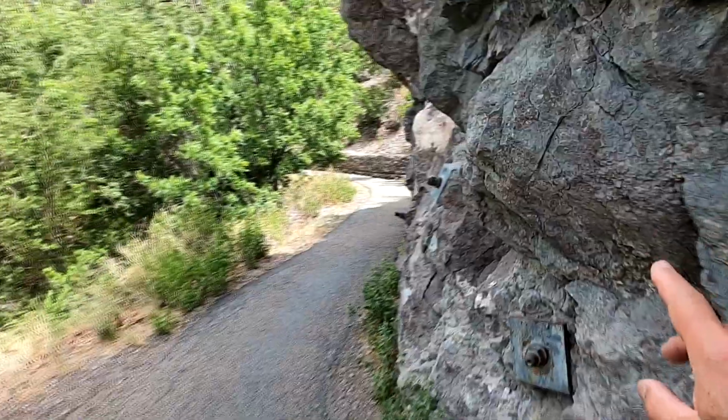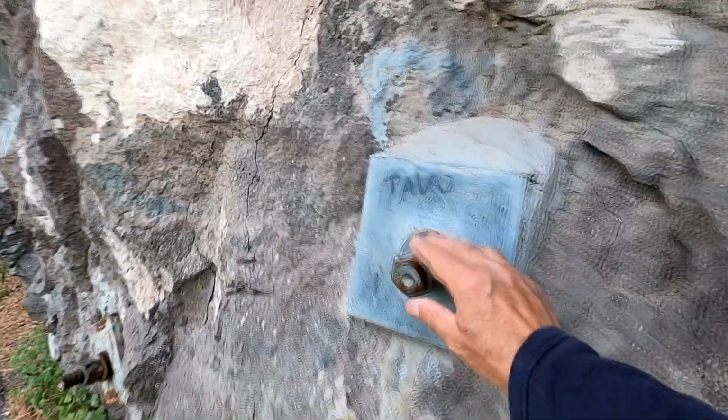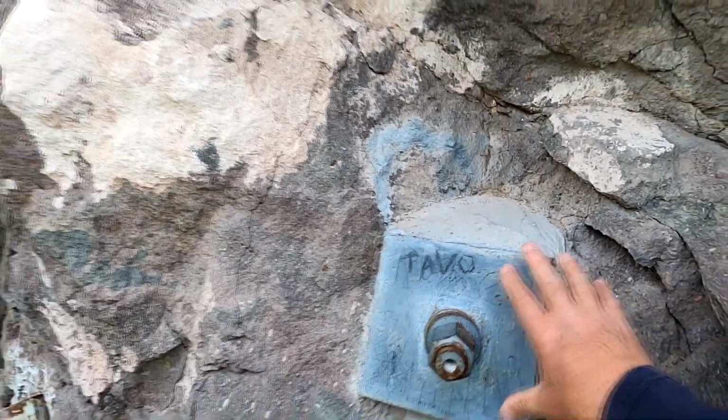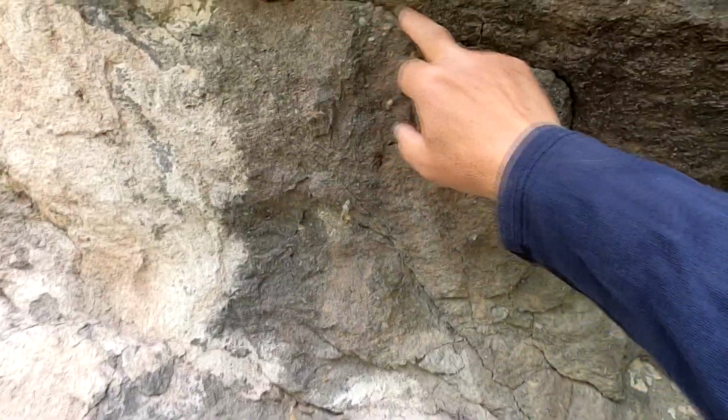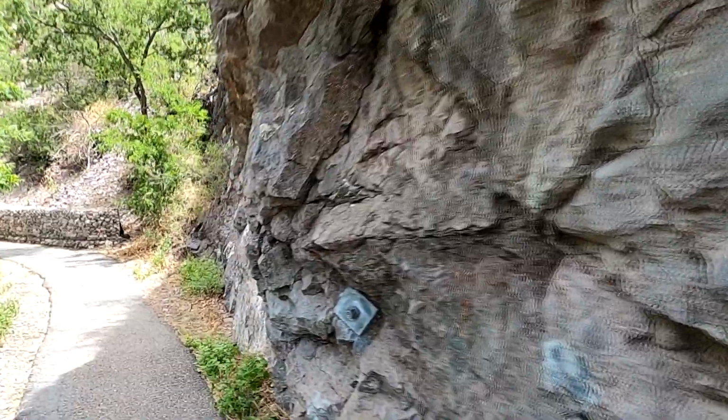It's kind of neat. They're trying to hold this rock back, and they drilled in these plates to hold the rocks. You can see the little fissures, and they try to keep the rock together. Otherwise the whole thing will just come down.